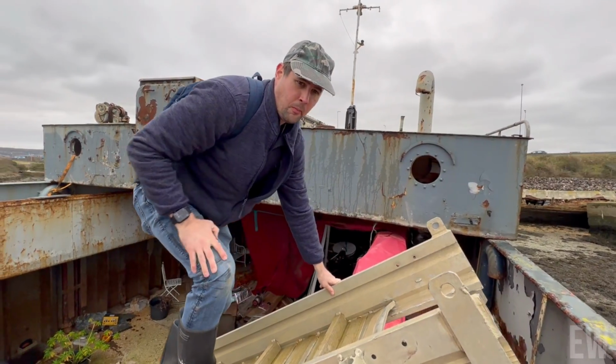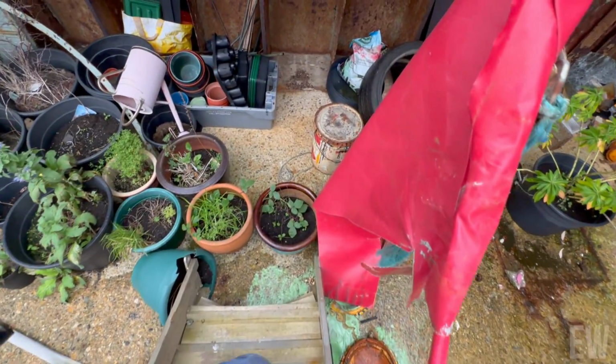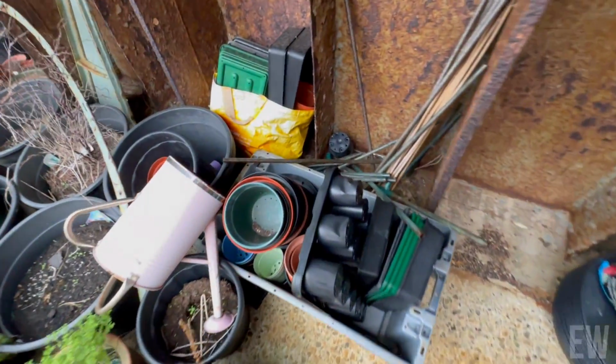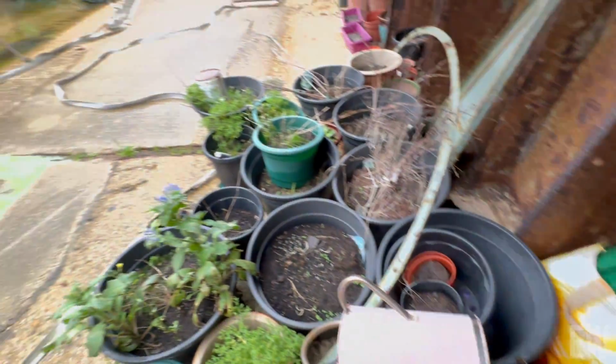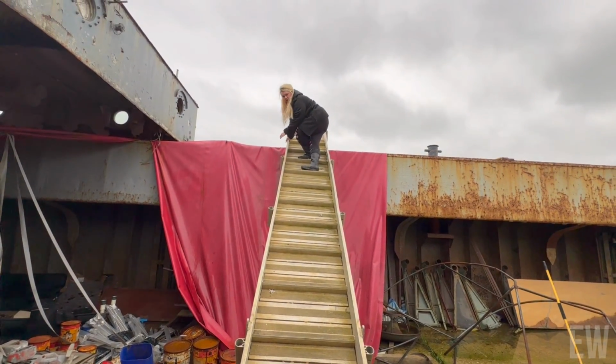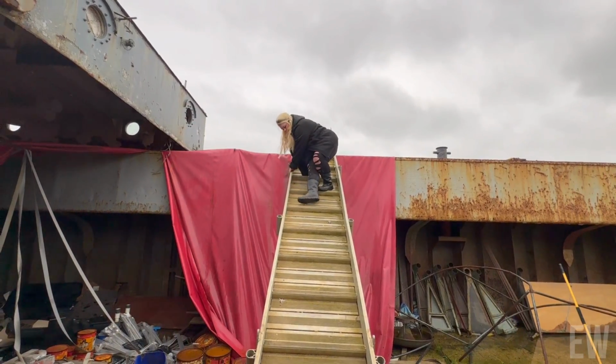You make it look so easy. Because it is, relatively. There we go, I can pretty much walk down now. I've just arrived at a garden centre. Come down forwards, it's actually easier, contrary to what you think. No, well, you can do.